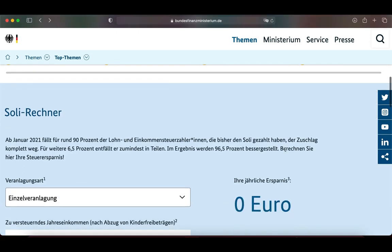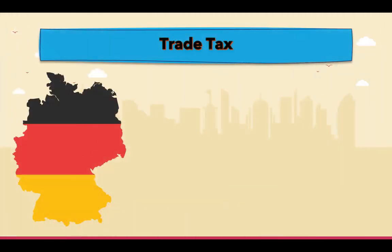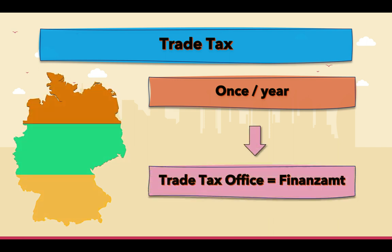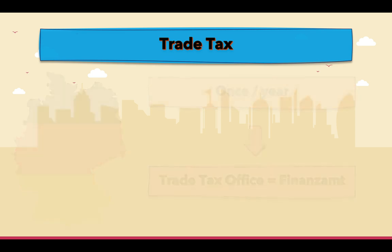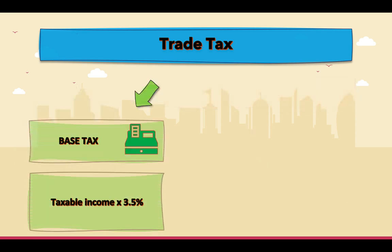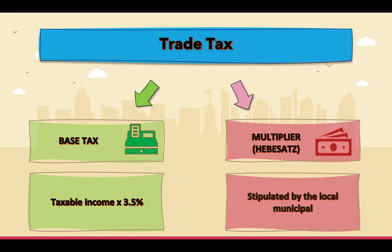Trade tax is paid once per year and should be issued and sent to the trade tax office, that is Finanzamt. It is formed of two components. First is the tax base rate, which is 3.5%. So your taxable income times 3.5%. The second is the multiplier. This is known as Hebesatz in German. It is stipulated by the local municipality in which the business exists.